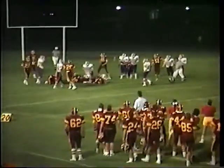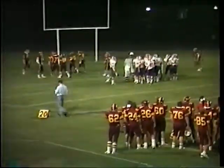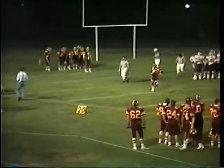Phipps hands off, and the ball carrier is Craig Eden. Eden picks up about 3 on the carry. He's up to the Tiger 8, and we'll call it 2nd and 7. And runs it right into the heart of that Elwood defensive line.